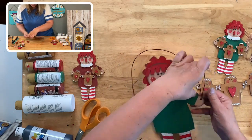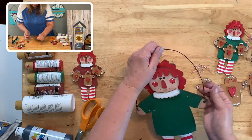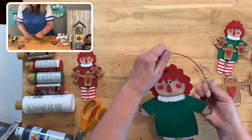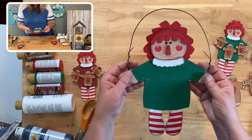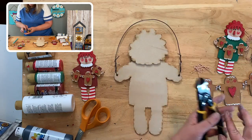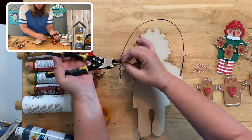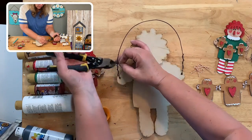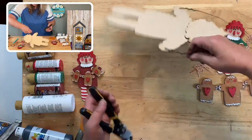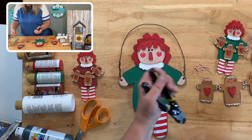So when we do the ornaments, you'll be surprised, when we used to do ornaments wholesale, we could do these so fast. Okay, so you're winding it so that it's at the back like that. Okay, you're going to flip that over. You're going to cut that off so nobody cuts themselves on that wire. You're going to cut it as close to the side as you can so nobody cuts themselves on this. This one's going to hang on the wall.